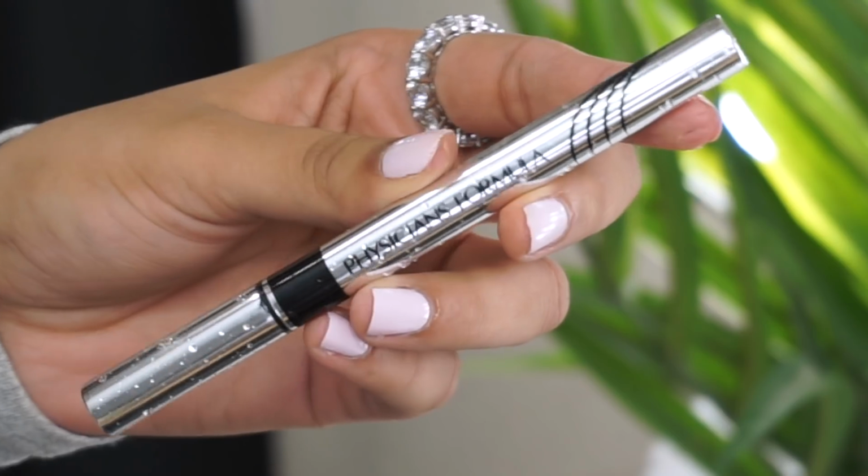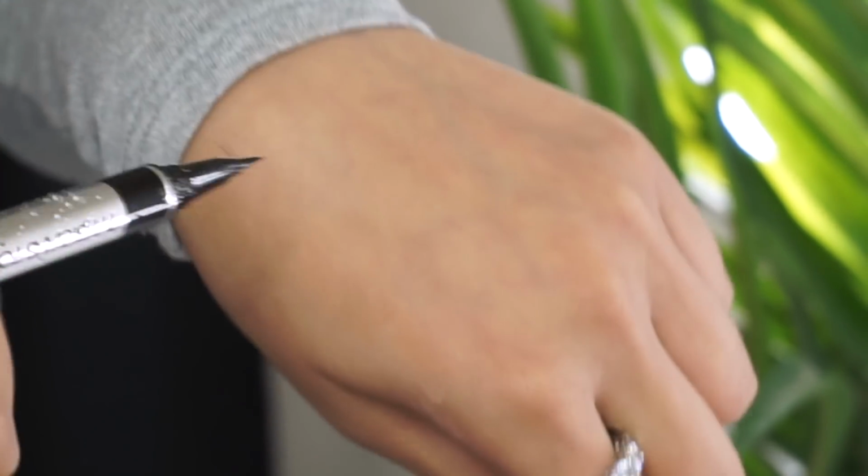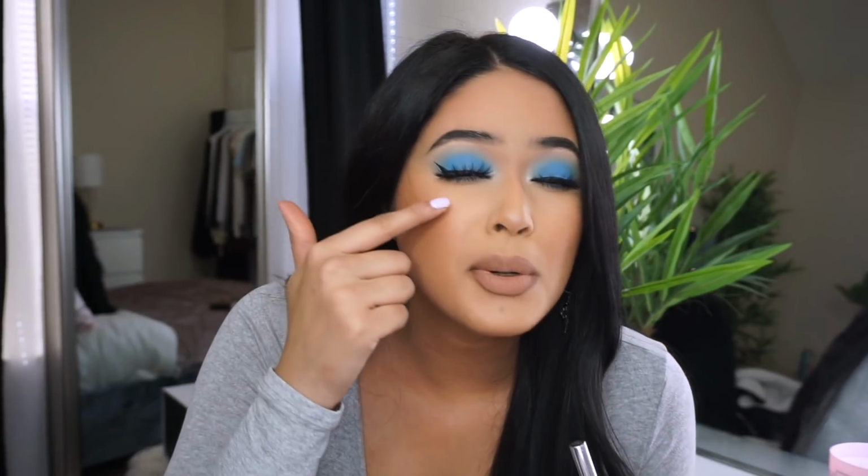So I like that. Another good liner that I like to do my winged liner with is this one from Physicians Formula. This is called the Eye Booster Waterproof Ultra Fine Liquid Liner. I recently tried this, I would say about 3 months ago. I remember doing a wear test or first impressions on it, and I really like this. It is super black.